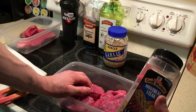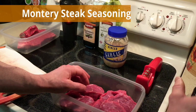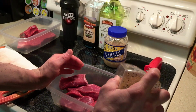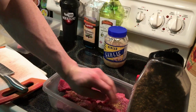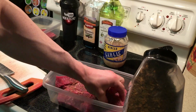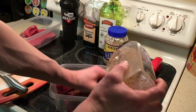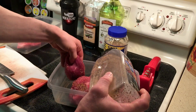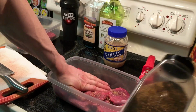Now that we're done cutting the steak, we're going to add some rub. This is Monterey steak seasoning. It tastes delicious. What you're going to do, now I never measured this out, I just eyeball it, is you are going to add the seasoning to the steak, and then you are going to push it in with your hand. Okay, so you want to get a fair amount, push it in with your hand, and then flip each piece so you get both sides. And again, push it in with your hand. Don't be afraid to get dirty.